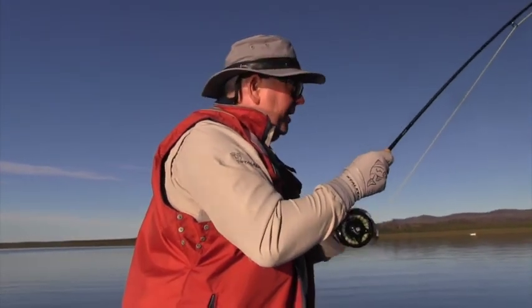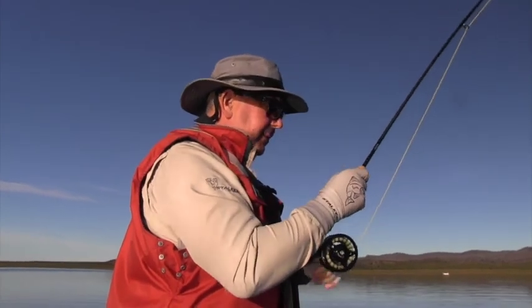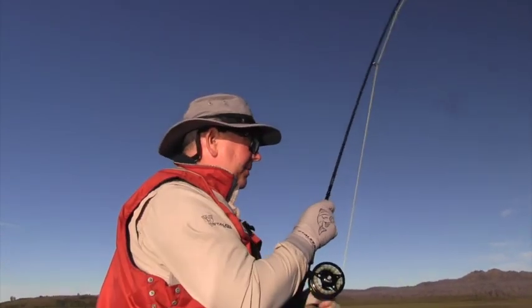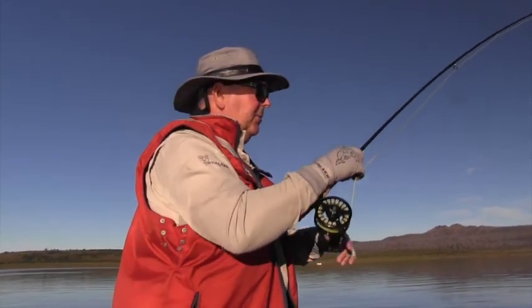I've got a weight-forward line, and it makes it much easier to cast much faster. But in a dull colour, at the business end, it's quite a dull green, but doesn't frighten the fish. And I've got actually quite long leaders. I've got a 12 foot leader.